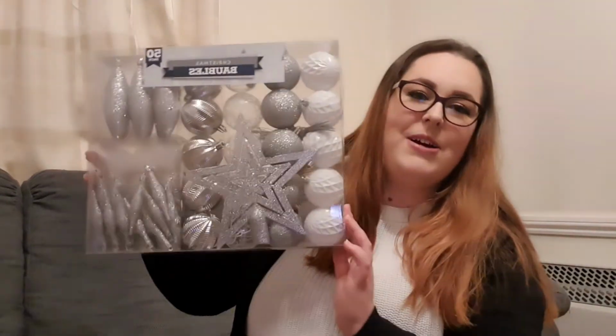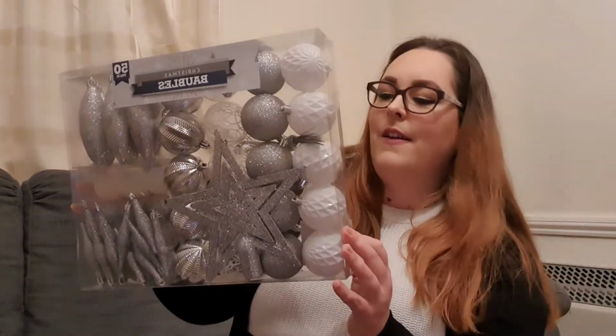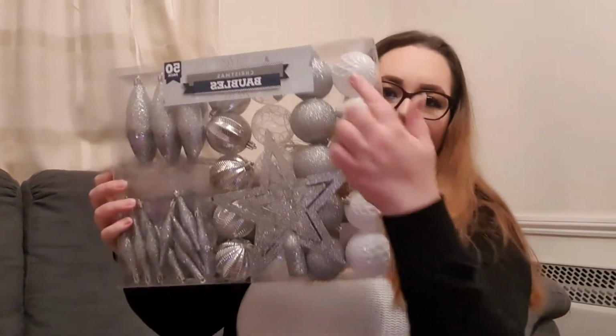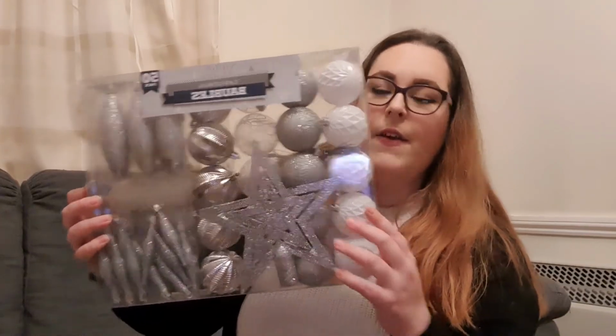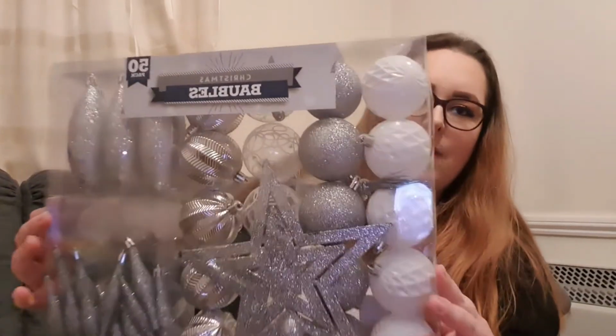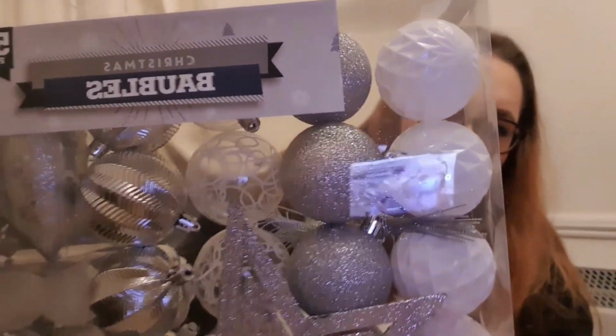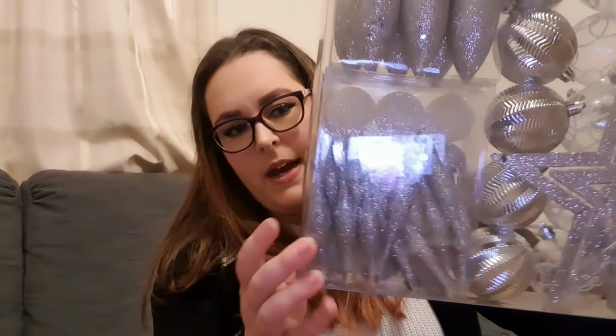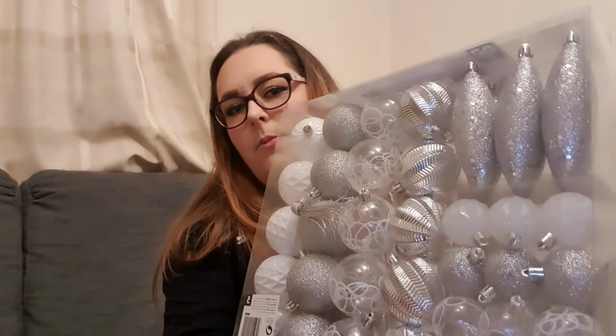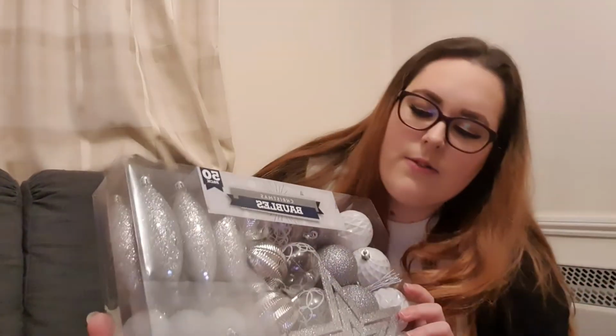I then bought this huge Christmas bauble bundle, 50 pack, from Poundland as well. This was £5 as well. And it has these white baubles here and then glittery baubles. It has a tree topper, which is a star, little clear ones with white circular things on it, and silver plain baubles, little mini baubles as well, and some little icicles as well.